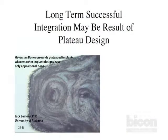The reason I think we are getting such good results from the implant itself is because of the uniqueness of its design. And Jack Lemons, who's a marvelous researcher and has been for many years, is going to go into this in more detail. But just let me say that one of the reasons, perhaps, that the osseointegration is so good with this implant and its maintenance is so reliable is because of how the design distributes stresses and how its design also provides for good blood supply.